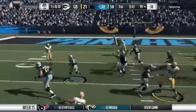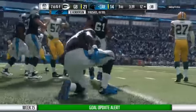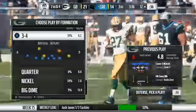And to give this time to the tailback. And he is going to be knocked flat on his back. Oh, a big hit at the 12-yard line. He'll get a nice chunk there on the first down run, and it's 2nd and 4.